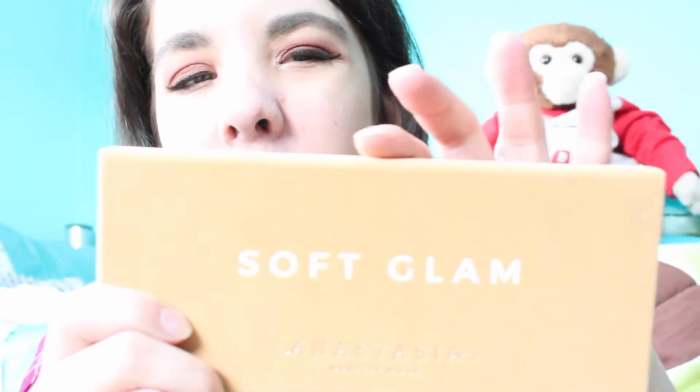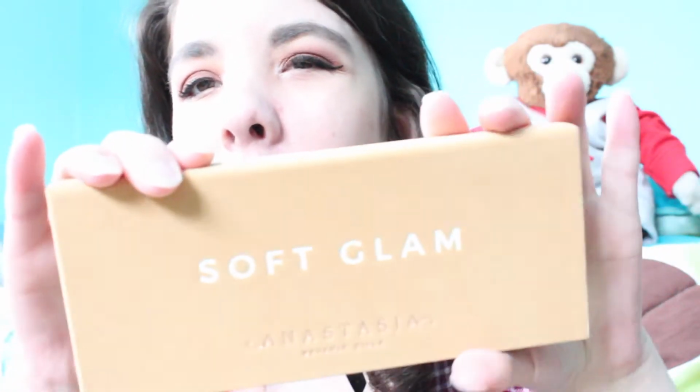So, this is what the outer packaging looks like. It's very typical for Anastasia. It has this velvet kind of packaging, very similar to the Modern Renaissance palette, as well as the Subculture and the Prism palette. So yeah, I love the camel color packaging, and this is what it looks like.